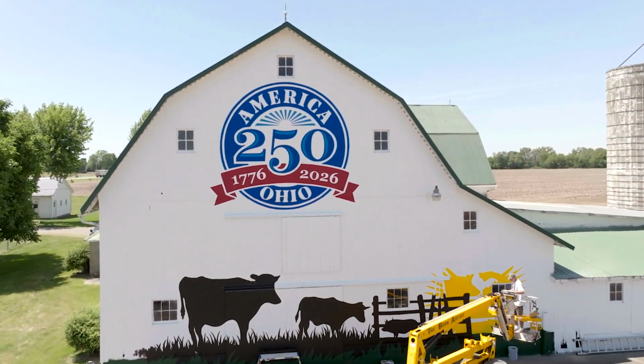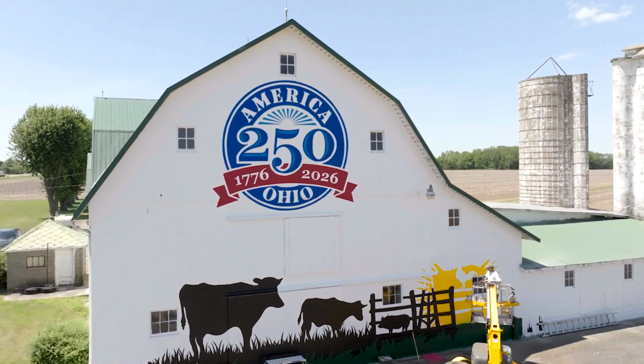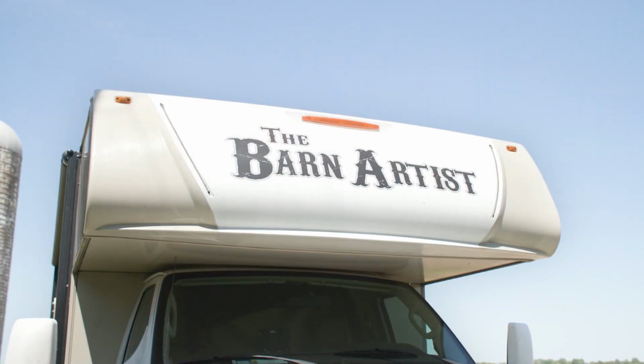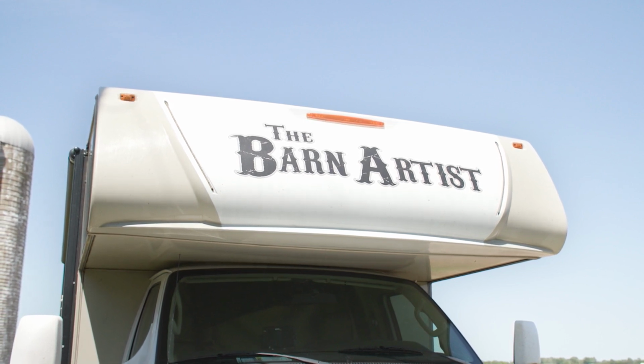Harley Warwick was the Mail Pouch barn painter, and he lived not far from me growing up. When I started to paint, I didn't want to be another barn painter because I felt like I did a lot of different stuff. So I just developed the barn artist, and I've been that ever since, even though I do all kinds of different types of paintings.